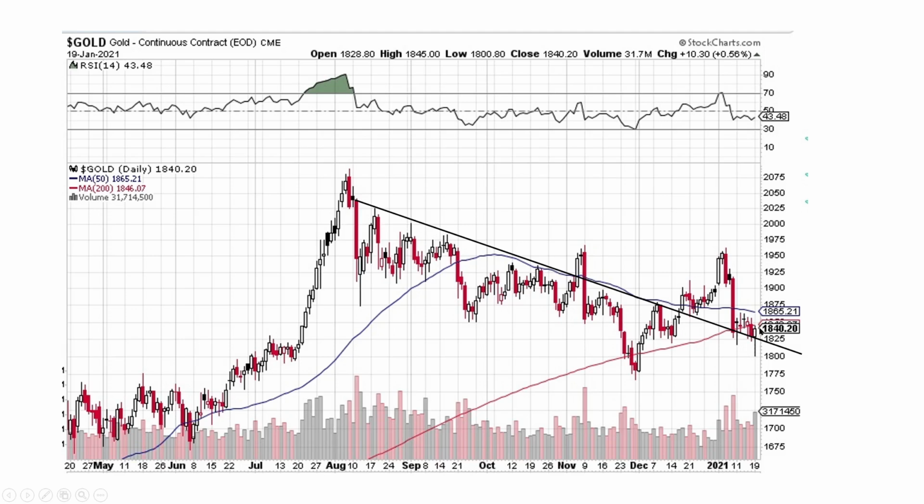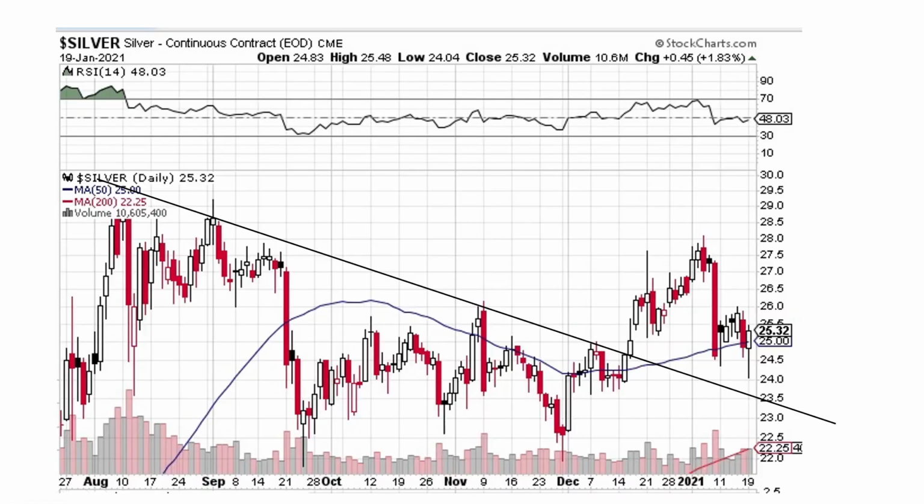I think this could potentially be a good time to pick up shares right now because we're sitting on this line, this trend line. We've got a hammer right here. And I like that the momentum has shifted today and is moving to the upside. So I think gold's looking actually pretty good. Silver's experiencing the same thing. So we're getting confluence here.